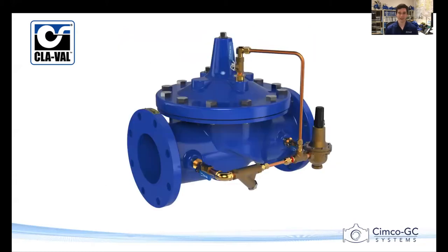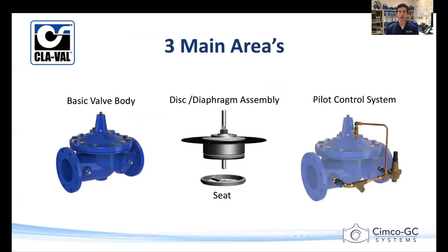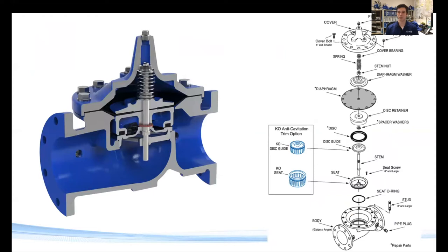All right, here we go. It's a good little control valve, nice and shiny. And that right there is a hydraulic control valve. And that control valve is made of three main areas. There's the main valve body, which is the body piece as well as the cover and the cover bolts. There's the disc and diaphragm assembly that goes inside that body, and that's what's moving up and down to open and close the valve. And then there's the pilot control system, which goes on the outside, and that is what we're going to use to move water around onto the cover and off of the cover in order to open and close the valve. And here you can see just the basic parts of it. The main valve body itself, really not too complicated.